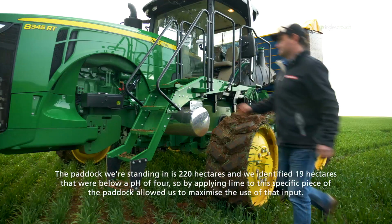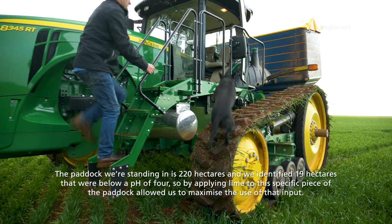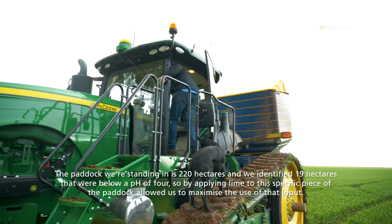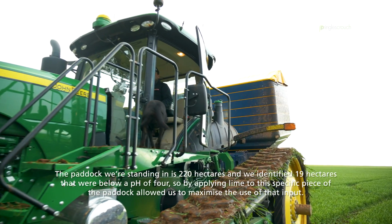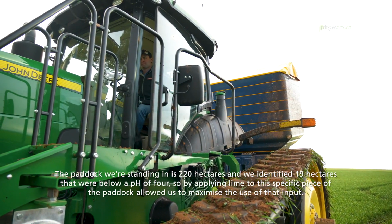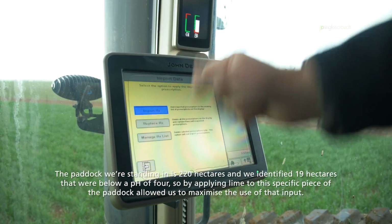The paddock we're standing in is 220 hectares, and we identified 19 hectares that were below a pH of 4. So by applying lime to this specific piece of the paddock allowed us to maximise the use of that input.